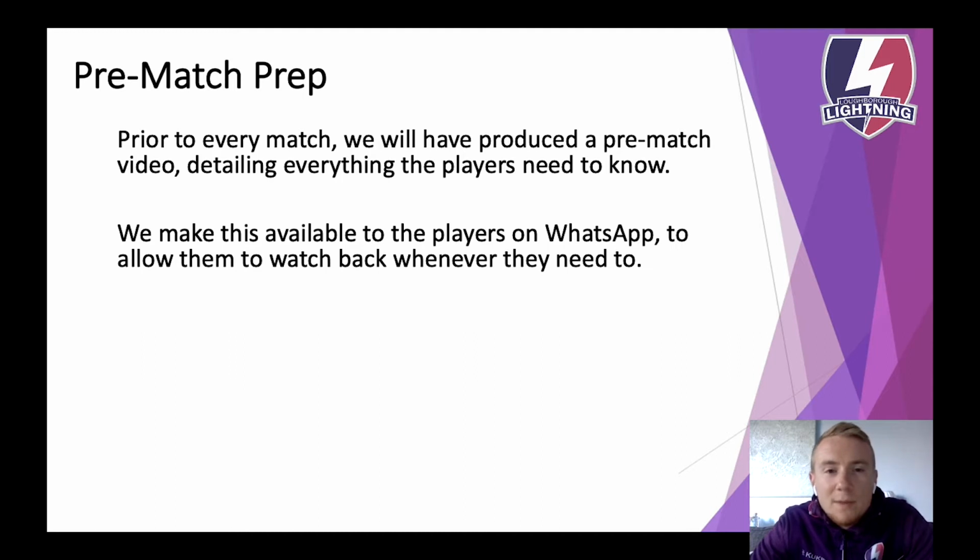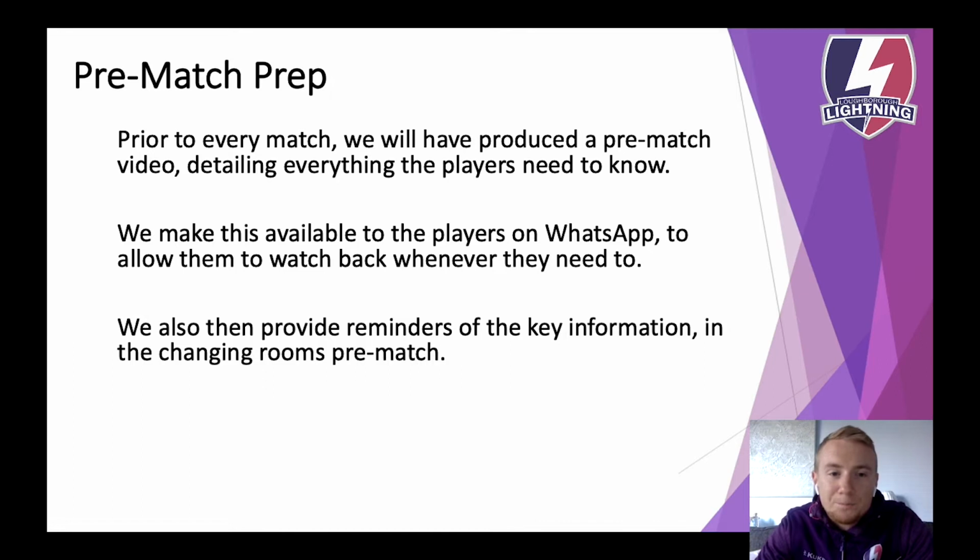So what we do is we make that available to the players on our WhatsApp group. I'll send it through to the players before the final training session, before the game coming up on the weekend or Monday, whenever it might be. And that means that the players can watch that at their leisure. Some of them will watch it straight away. Some of them will wait till they get home. Some of them will watch it 3, 4, 5 times to make sure they've got all the information they need. So it's really flexible for the players. They can use it whenever they want to get the information that they need.